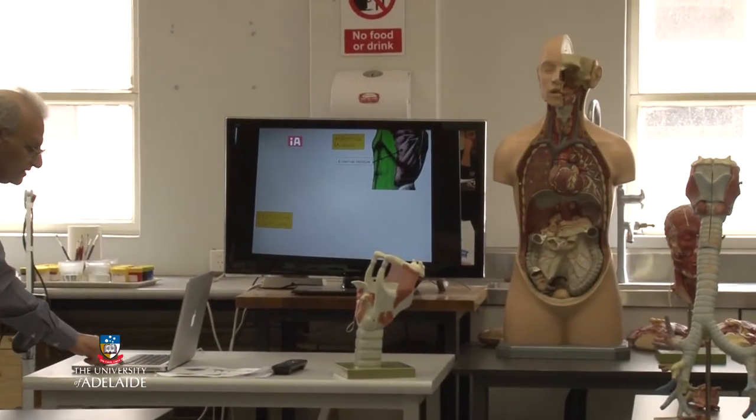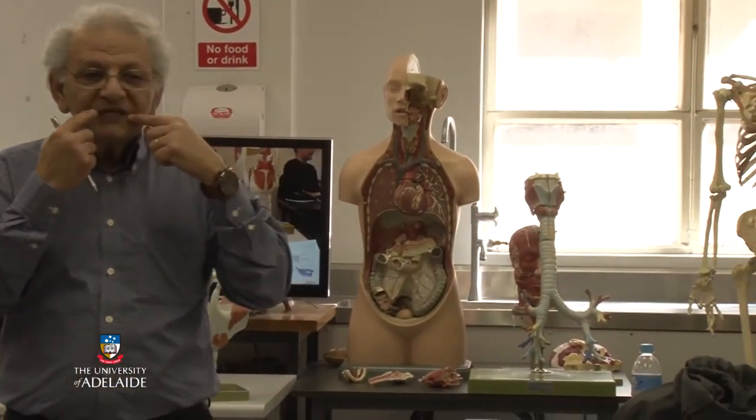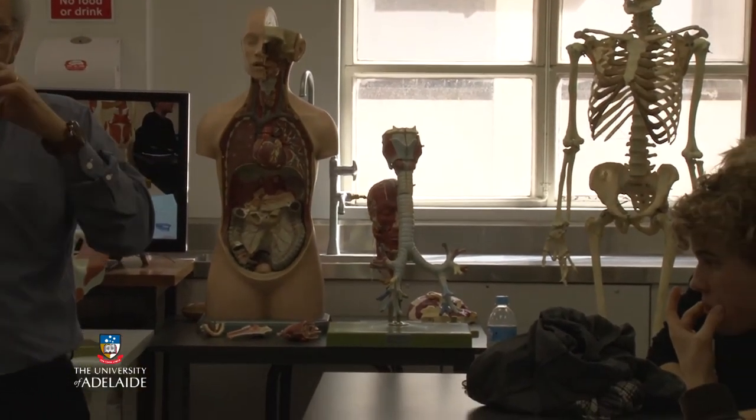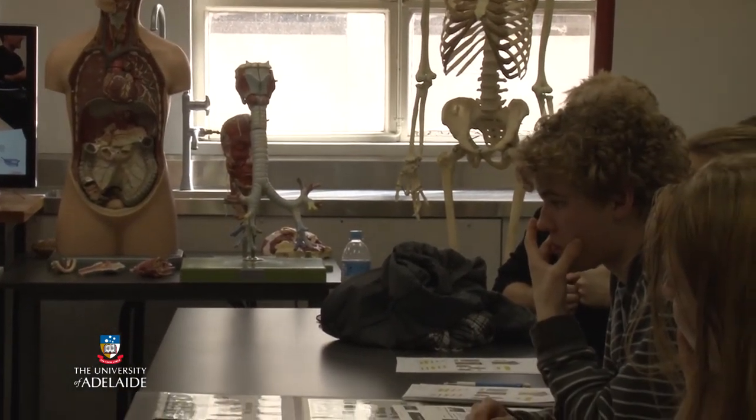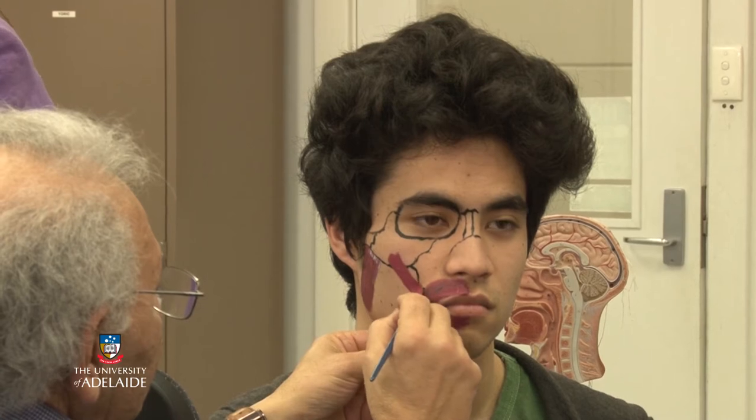We use models, we use PowerPoint presentations, images, and most importantly is the actual body itself. So by simulating on the body itself what would be done, that would give them a better understanding. We are using even body painting in order to show how the muscles work, where their location is, and understanding their function.